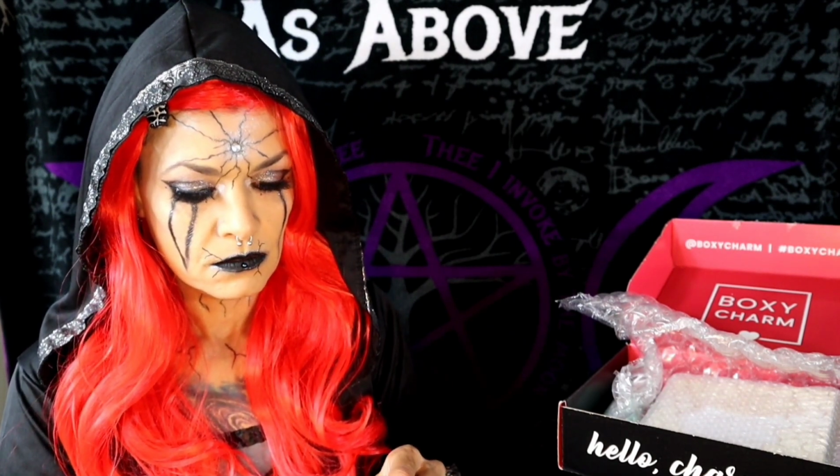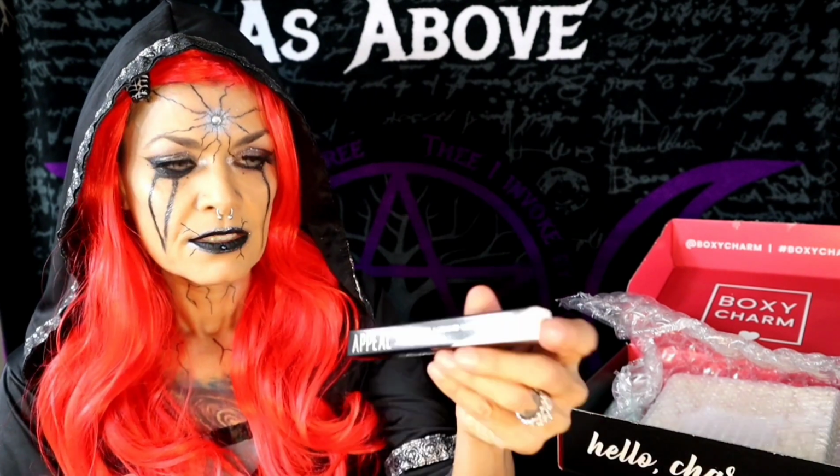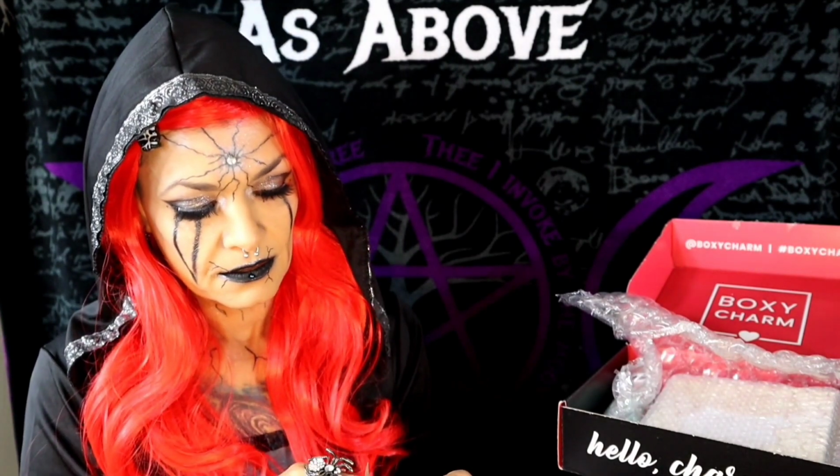Okay, that's cool. Well, it is kind of sealed, but here it is, Appeal Cosmetics Adhesive Liquid Liner. This is the newest and most innovative way to apply your faux lashes. Step aside tubes of glue. This ultra fine liner is easy to apply and a hot way to spice up any eye look. MSRP is $29. $29 for this. Let's see. We're definitely gonna have to try it.